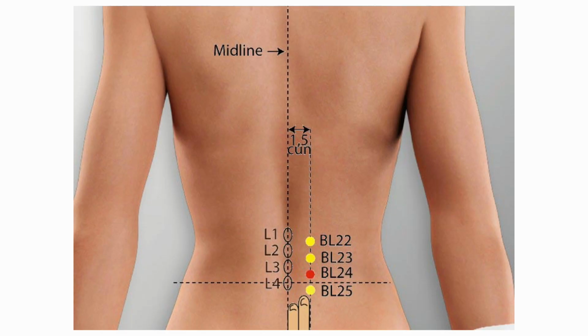Urinary bladder 24. Qi Hai Shu, Sea of Qi Shu. On the back, 1.5 tsun lateral to the lower border of the spinous process of the third lumbar vertebra. Functions: strengthens the low back, removes obstructions from the meridian. Needling, perpendicular insertion, 0.5 to 1 tsun.